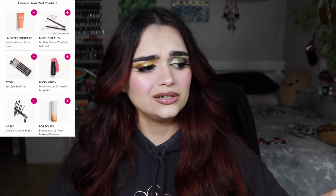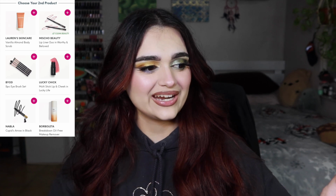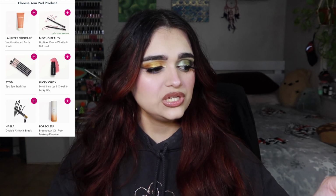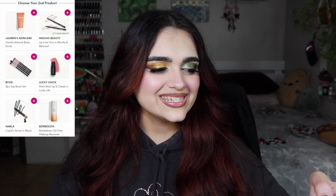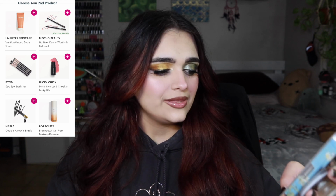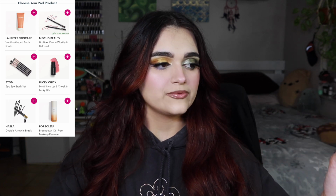And then we have my second product choice category. We have the Lauren Skincare Vanilla Almond Body Scrub. Lots of body stuff featured in this month. And then I have the Micho Beauty Lip Liner Duo in Worthy and Beloved. And then I have the BYOD 5-Piece Brush Set. Then I have the Lucky Chick Multi-Stick Lip and Cheek in Lucky Life. I have the Nabla Cupid's Arrow in Black. And the Borboleta Breakdown Oil-Free Makeup Remover.